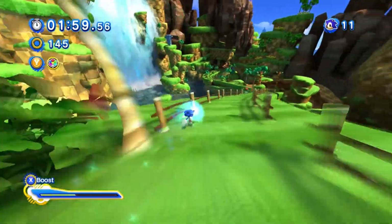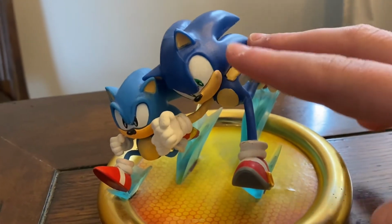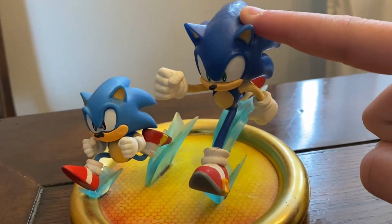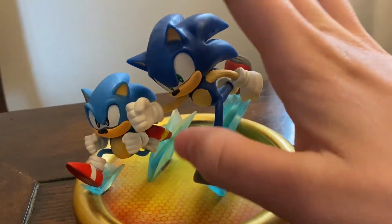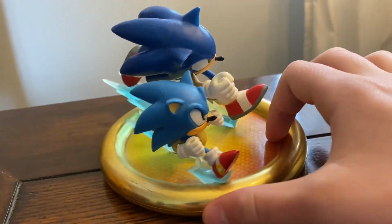Anyways, eventually I did get home, and I opened this thing up, and straight out of the box, believe it or not, the modern Sonic just starts leaning over on the classic Sonic. And yeah, it was pretty bad, and it only got worse over time to the point where it became how it is now, as you see here.